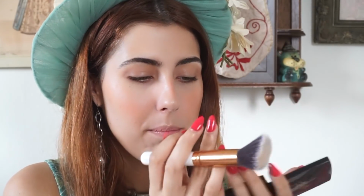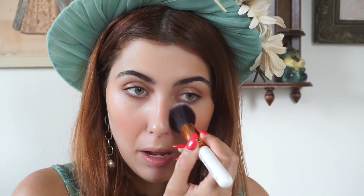I'm going to go in with, I can never find this brush when I'm looking for it. Boom. This is a Teri Miyahira 01 brush, just flat. I'm going to go in with this Hint Beauty Encore pressed powder, and just very lightly, I'm just going to put it here.